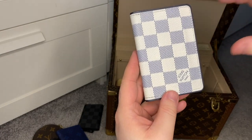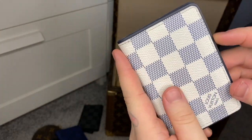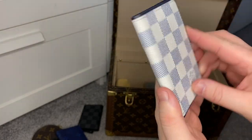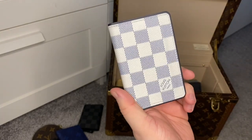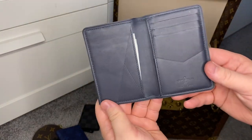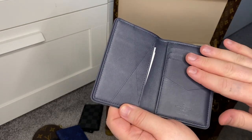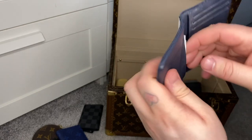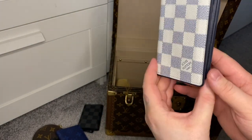So Damier Coastline is slightly different to Damier Azure in the sense that you have this beautiful navy piping around the outside of it. And correct me if I'm wrong, but I think that the white is a little more blue than it is on Azure. But again, same setup, actually exact same setup. This one, however, has a really beautiful leather interior, which I find is super soft. Yeah, it's really nice. And I don't know what this is. What is this? Oh, okay, this was a shoe clean receipt. Let's bin that. But yeah, that's pocket organiser number three.